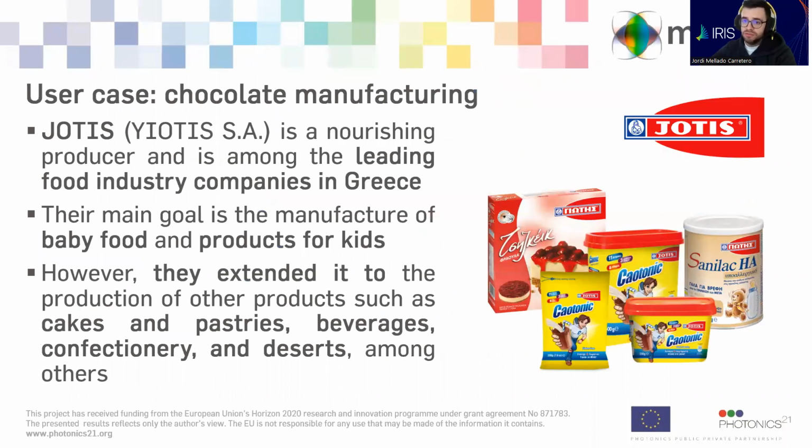Jotis is among the leading food industry companies in Greece, having one of the finest research and development departments. The initial goal of Jotis, which was founded in 1930, was to provide children's food made with pure ingredients harvested in Greece in order to reduce child mortality. Thanks to continuous innovations, they extended their product portfolio to products such as pastries, beverages, confectionery, desserts, cake mixes, among others.